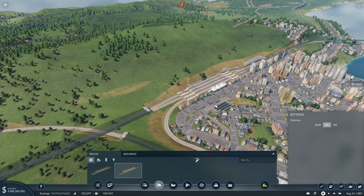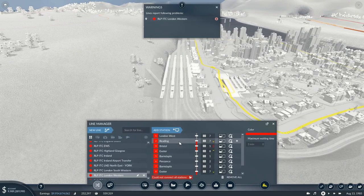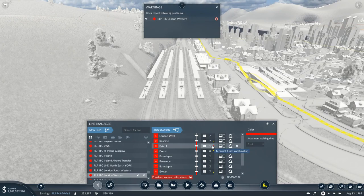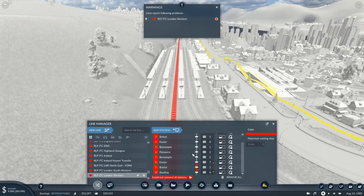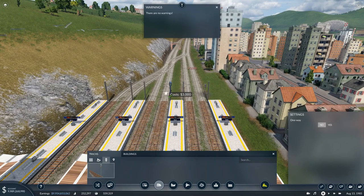Right, so. Who's confused now? London Western, manage line. So at Bristol, so Reading to Bristol, you're not going in on one now, you're going in on three. Okay, on the way back, you're going in on four. Ta-da! Here and there, here and there, here and there. Just one at this side, one at that side. Autosave. Now is not the time.